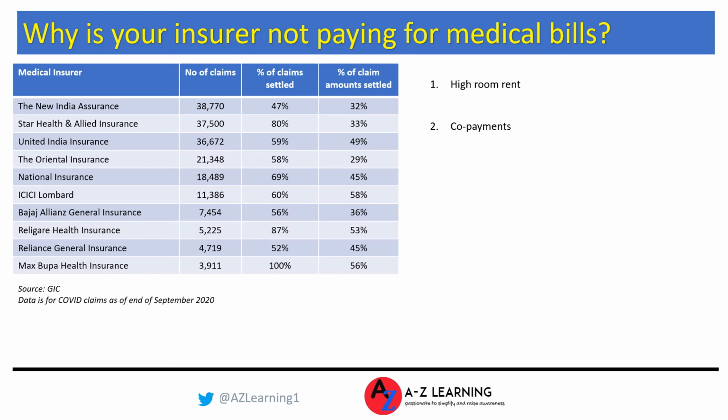I know there is a reason people go for co-payment, because the higher the co-payment, the lower the premium that you pay for your insurance program. The lower the co-payment, the higher the premium. So therefore, a lot of people opt for these co-payment clauses to keep the premium amount at a more reasonable level.